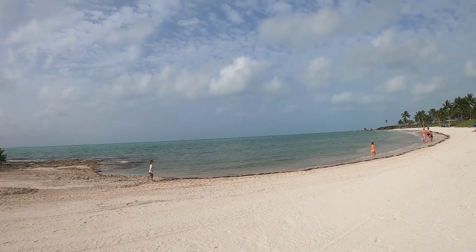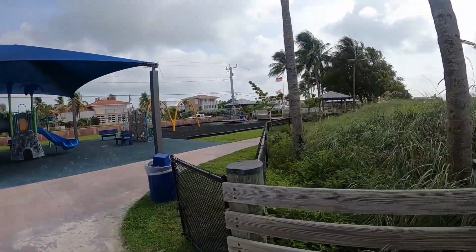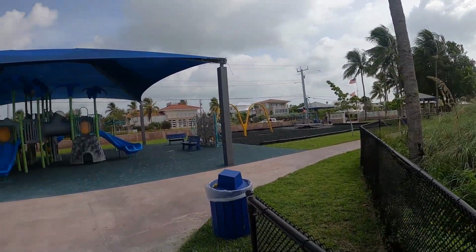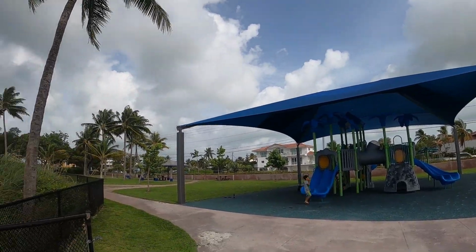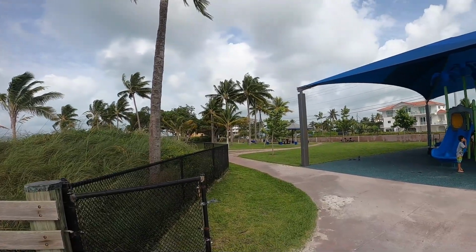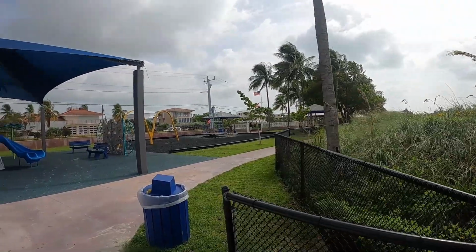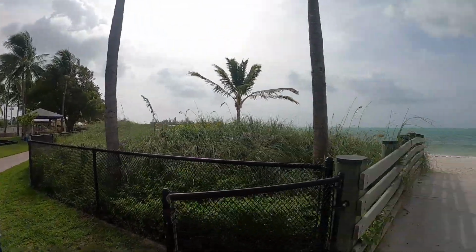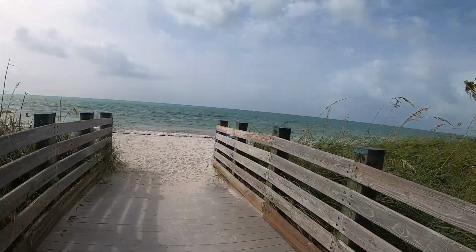But pretty place. There is a kids playground at Sombrero Beach. Nice big one, covered with an awning. There's more cabanas and picnic tables all up and down through here. And then you've got the dunes and just a short walk to the beach.